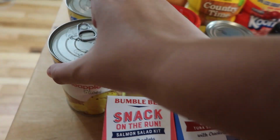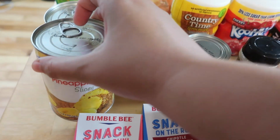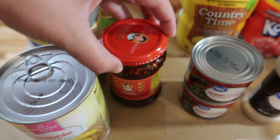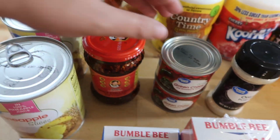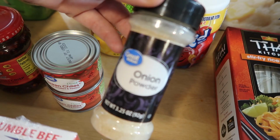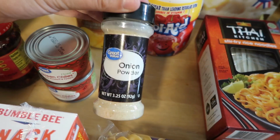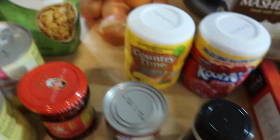I also grabbed 2 cans of these pineapple slices, a jar of this spicy chili crisp. I've seen this requested in a lot of Asian dishes, so I want to try it out. I got 2 of the hot green diced chilies. I grabbed this 3-ounce container of onion powder. This was only $1 and I plan to order a bigger package of this from Azure next month.